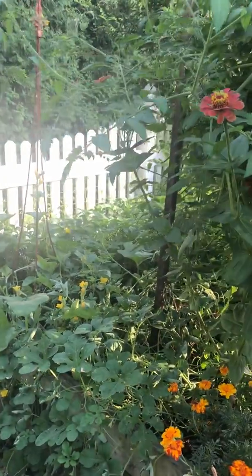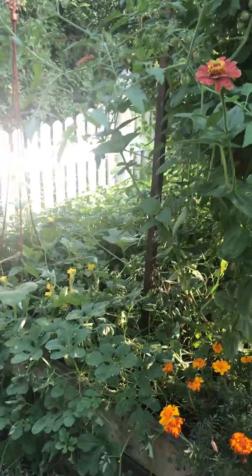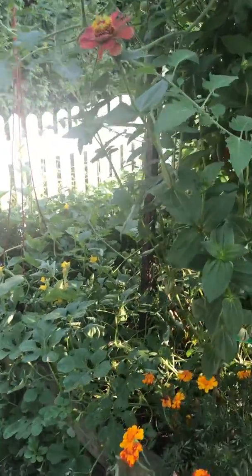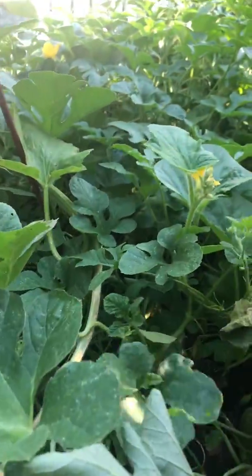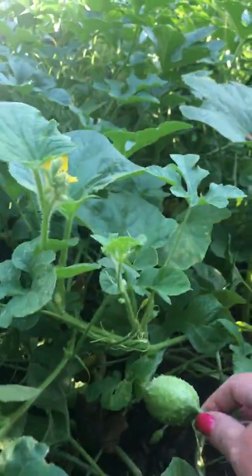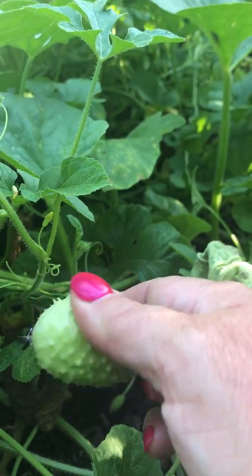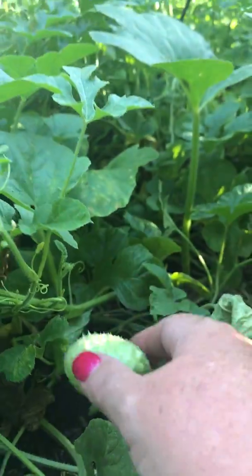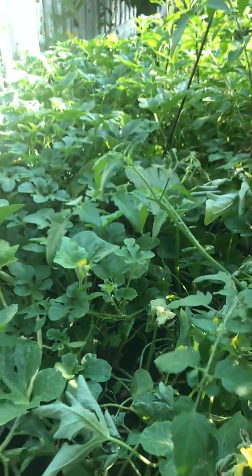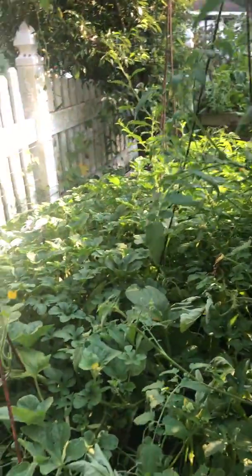This bed here has painted serpent cucumbers and Jamaican burr cucumbers. So we will look at the Jamaican burrs. They live up to their name. They have lots of little spikes on them, but you can brush them off. They can get under your skin a little bit, but I'm going to pick a couple jars of them. It's very prolific, as you can see, it's taken up this whole bed. Very prolific plant.